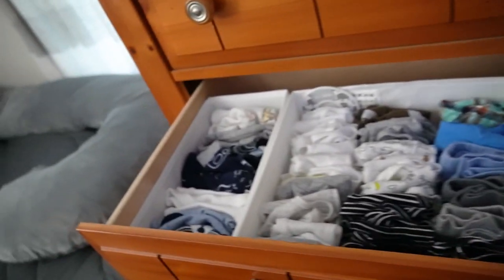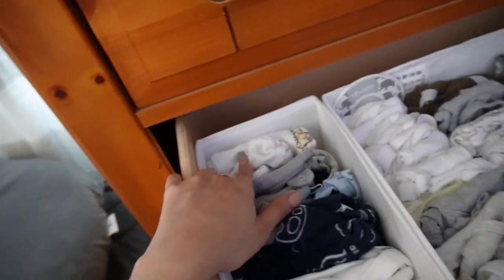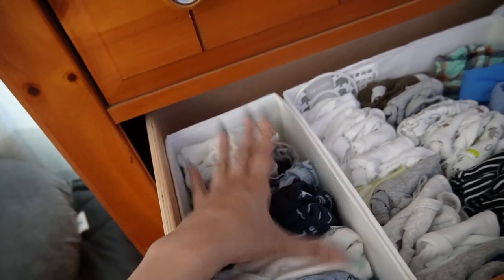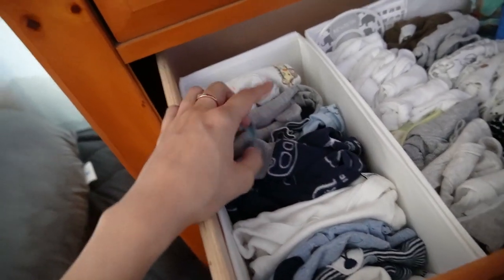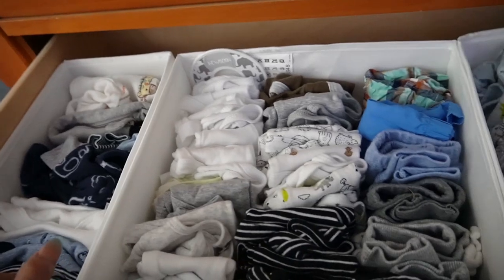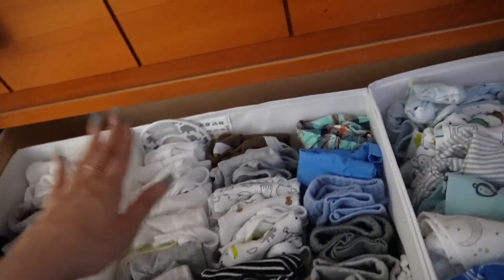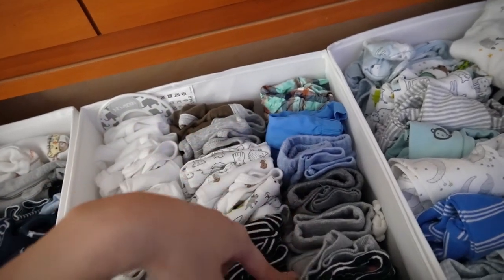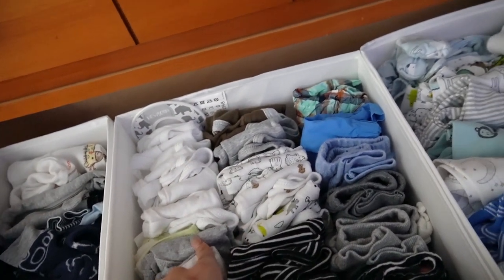So everything fit. Right here I actually did decide to put the preemie clothes in one of the long rectangle ones. It's literally all of the preemie clothes. I don't have anything separated. So that's the preemie clothes. And then over here, I have all of my little onesies. And then I have all the pants, the shorts and the pants to put on with the onesies.